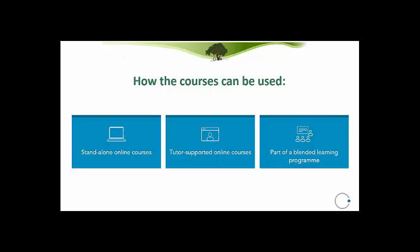Just one thing to bear in mind is that the courses can be used in different ways. They work as standalone online courses, so students can log on anytime, any place and take a course on their own.